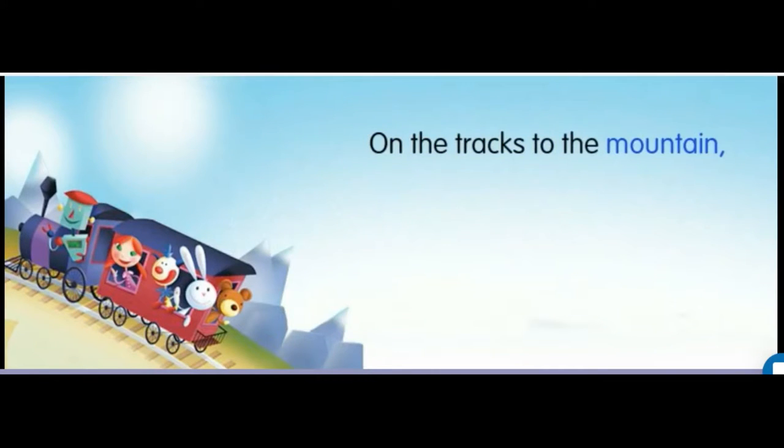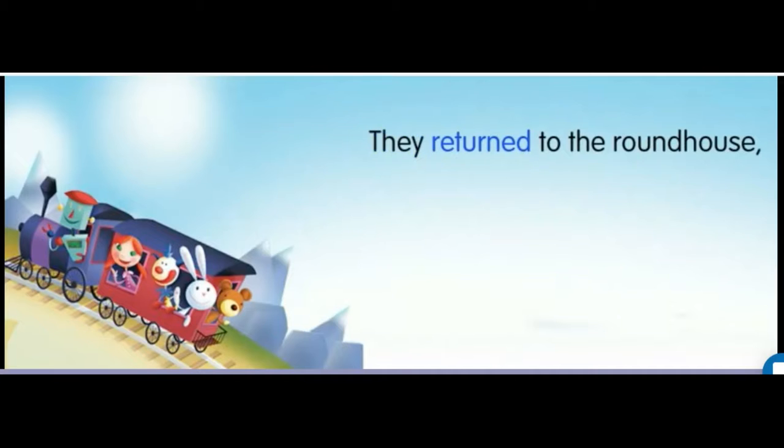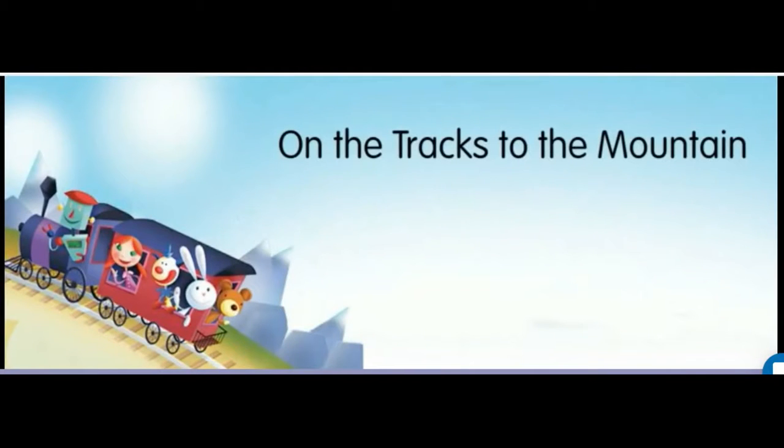On the tracks to the mountain, chugged a train so sweet. Taking toys to the valley for young ones to meet. Along came passengers on a fast-moving train. They returned to the roundhouse, too busy they played. A small engine came by and helped in her way to bring toys to the children on this happy day.